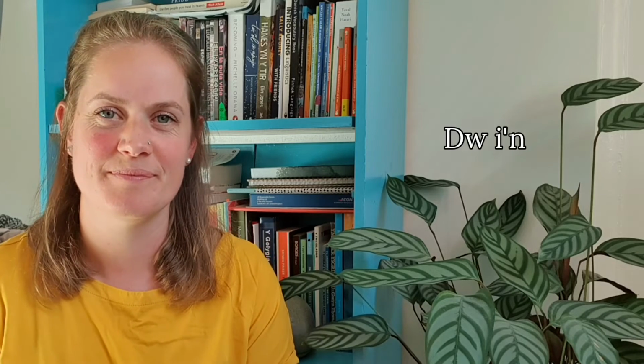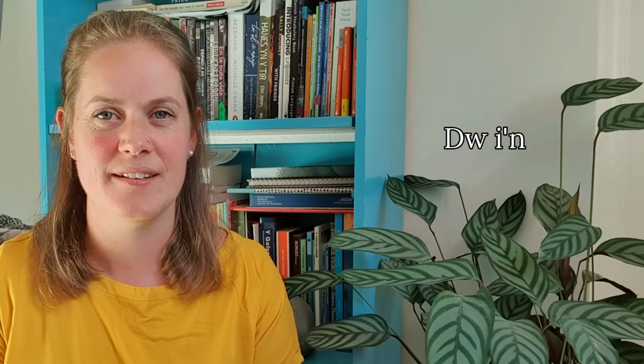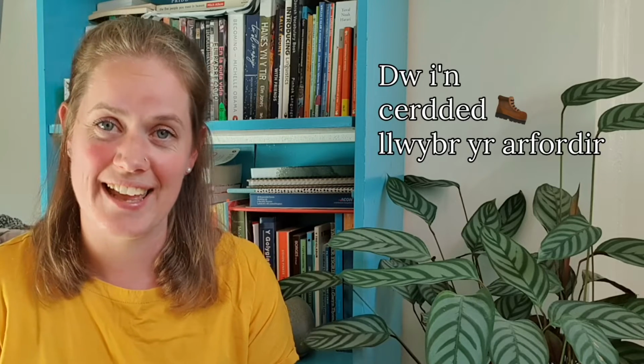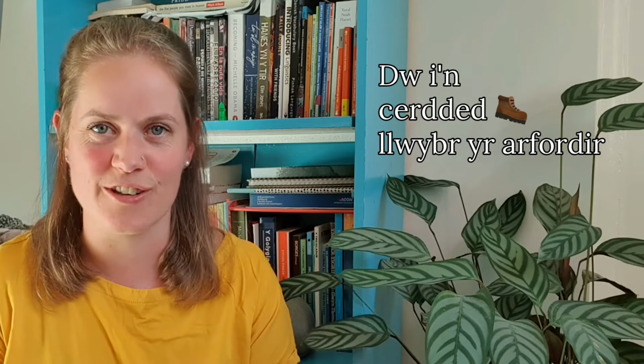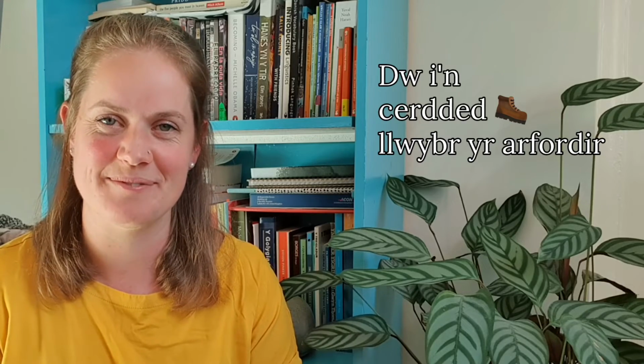Now we can put cerdded and llwybr yr arfordir in a sentence. To say I'm walking the coastal path, we just need this bit at the beginning, I am. I am in Welsh is dwi'n. Dwi'n. Can you put it all together? I'm walking the coastal path, starting with dwi'n. Dwi'n cerdded llwybr yr arfordir. Dwi'n cerdded llwybr yr arfordir.